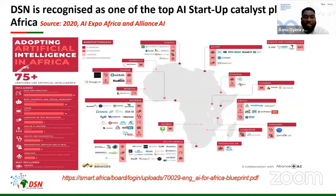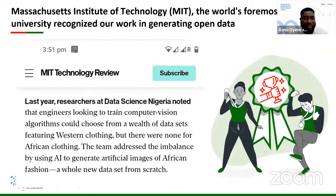Now, DSN is recognized as one of the top AI startup catalyst platforms in Africa. And you can see DSN being ranked among all of the top companies in Africa. I mean, AI catalyst startup companies in Africa. DSN is well recognized there.